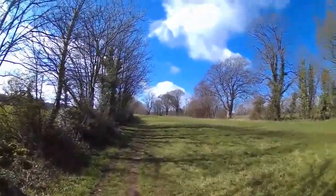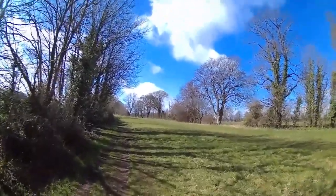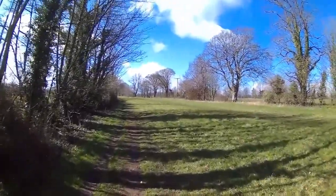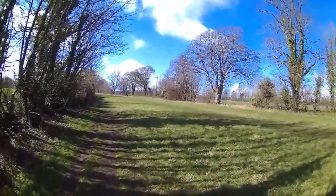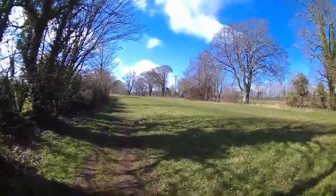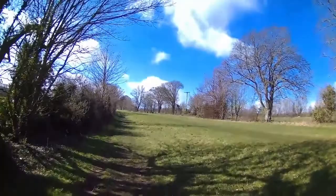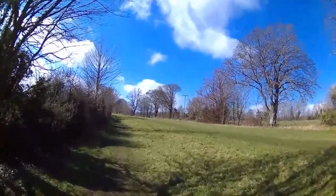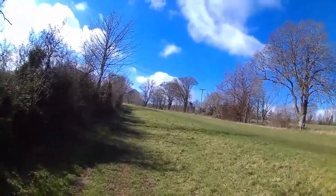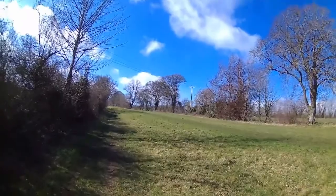Right, before we get to Broadway Tower, I'll give you a bit of information about it. It could be quite windy up there and the noise might affect the video. But basically, the tower up above Broadway was built in 1798 by James Wyatt from an idea by Capability Brown, who was a very famous garden architect, landscaper. It was built for George William, 6th Earl of Coventry.